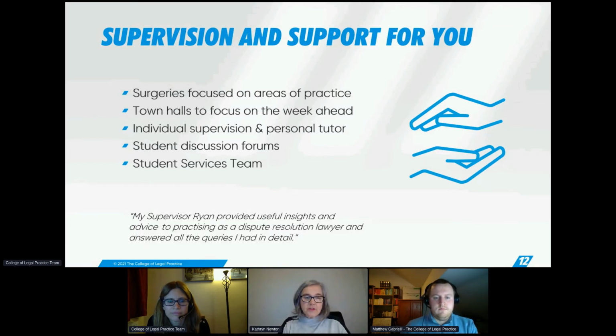Within the learning portal, we have student discussion forums where you can post your queries in advance of surgeries, so they can be picked up in surgeries, and also you can pick up any generic queries that you have, so that we can pick them up in town hall meetings. And then we've got Matt's team dealing with student service inquiries, so a whole package of support for you, so that you're supported in your progress through the module.